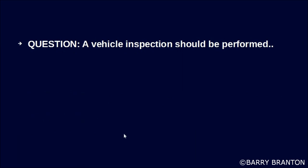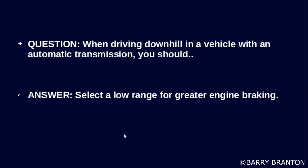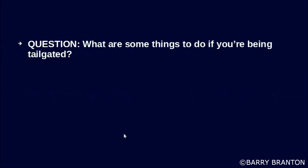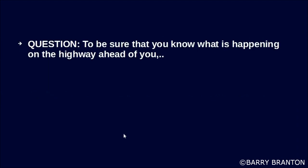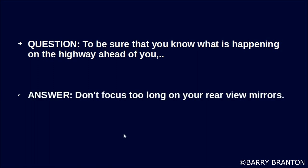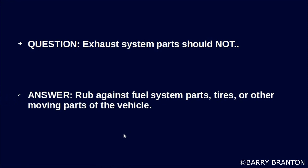A vehicle inspection should be performed before each trip. When driving downhill in a vehicle with an automatic transmission, you should select a low range for greater engine braking. What are some things to do if you're being tailgated? Avoid quick changes of speed or direction. To be sure that you know what is happening on the highway ahead of you, don't focus too long on your rearview mirrors.